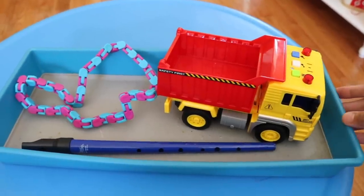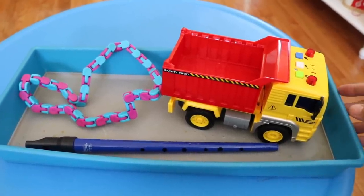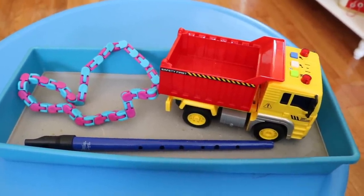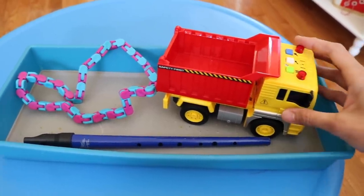The next activity is a bin in which I have interest-led items. So whatever the child is interested in, I put into this box. I rotate these every day, and I just follow the child's interest, because whatever the child is interested in, there's a great learning opportunity in these things.